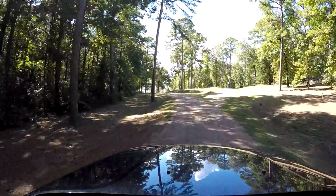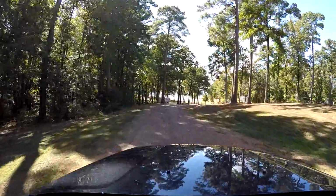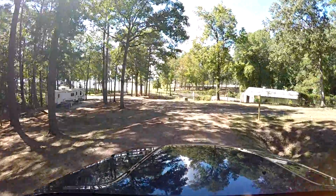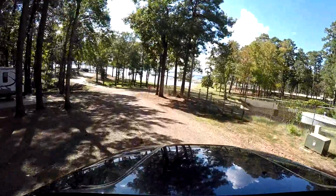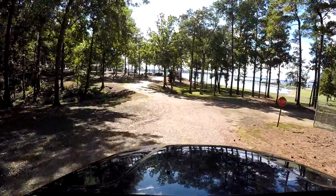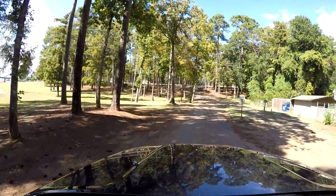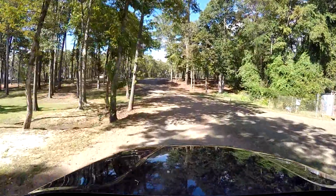As you can see, as I said, the primitive area is your typical wooded area with natural campsites. They're all back in, but they do have electrical and sewer and water, which is unusual for a primitive area. The only downside is that the sites seem to be somewhat level, but a lot of them are sloped, level from side to side, but not level from the tongue to the back.